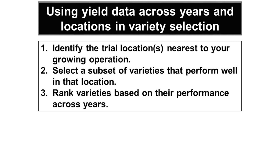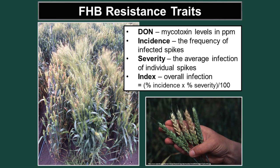Granted, soil conditions vary, so it's always important to try these things out, not on a massive scale. I mean, you're all experts at risk management and doing things in a very careful manner, right? But it's worth trying on a small scale. So find your location, select a subset that you would be interested in, and then you can use a simple ranking to identify the top performing varieties in that location. So that's for yield potential.